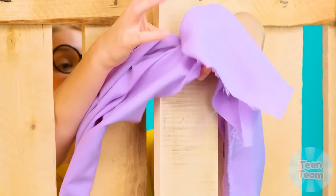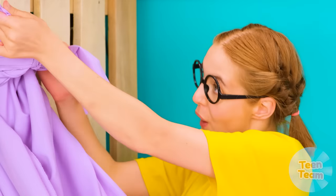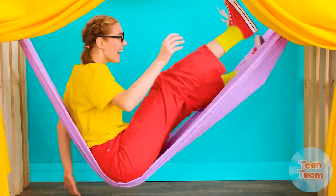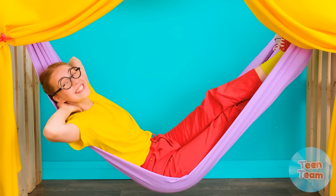Now I'm going to surprise everyone. The main thing is to tie it tightly. And the other end, too. I got a beautiful hammock. I can rest in it. Oh, very comfortable. She made herself a hammock? Don't be jealous.